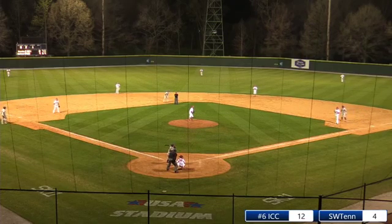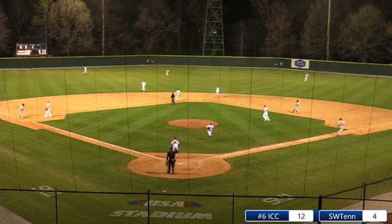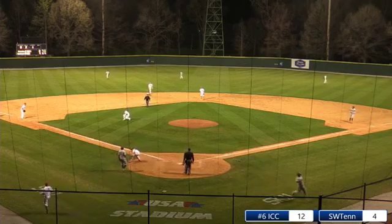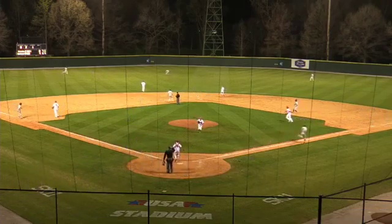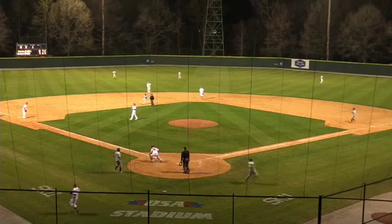So bases loaded, no outs here for the Indians. They lead at 12-4. Domino pops one up, center field. See if they're going to try to score the run. Yes, they are. The throw is not in time. And so that will be a sacrifice fly off the bat of Domino. And the Indians add another run there.